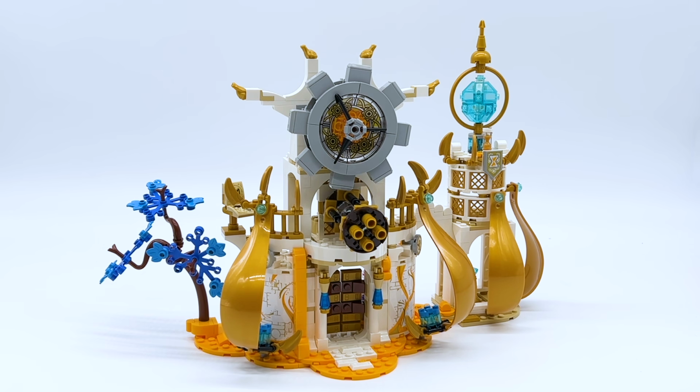Regardless, though, I think it's so cool that all LEGO Dreamzzz sets have 2 builds, and this is a great example of that system. But I think that's about all I have to say for the builds of the set, so now let's take a look at the minifigures, and then I'll give you my overall thoughts.